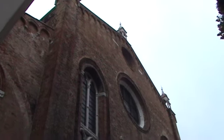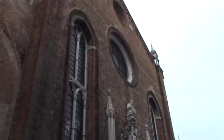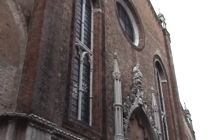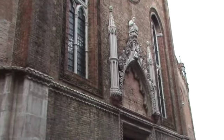This is the Church of San Stephen, more a benchmark for me in a navigation exercise than anything else. What you'll notice there, the true facade of brick.